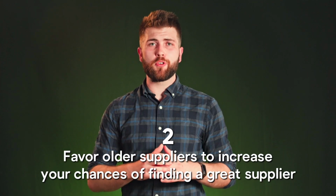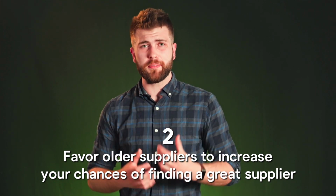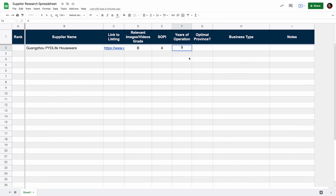Second, favor older suppliers to increase your chances of finding a great supplier. You'll find that it's a lot easier to work with suppliers who have way more experience, especially when it comes to English business terms, product design, shipping through customs, etc. Find the supplier's years of operation icon on their product listing. It should look like a little white box with YRS in tiny superscript capital letters. Write down their age onto your spreadsheet.